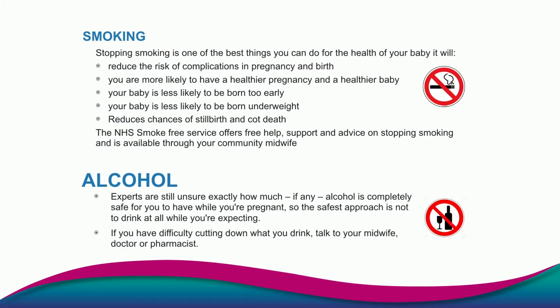You will also have been given some information about smoking. It is important, where possible, to stop smoking during your pregnancy, and it's one of the best things that you can do for the health of yourself and your baby. It does reduce the risk of any complications during your pregnancy and birth, and you are likely to have a healthier pregnancy and a healthier baby. Your baby is less likely to be born too early, and your baby is less likely to be underweight. The NHS smoke-free service offers help, and your community midwife can refer you to a smoking cessation advisor. If this hasn't been done, please ask about this at your next appointment.